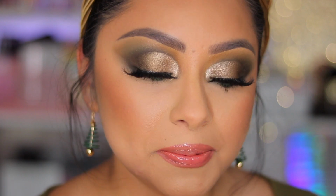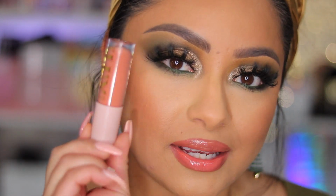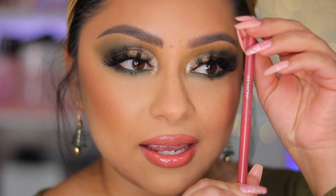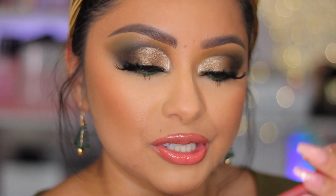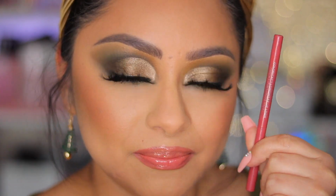And then on my lips, I also already applied the lip oil. This is the First Date lip oil that I'm wearing right now. I also paired it with the Revlon Color Stay lip liner. This one is in the color Mink / Vision. That's what it says on the back. I don't know if it's called Mink or Vision, but that's that.